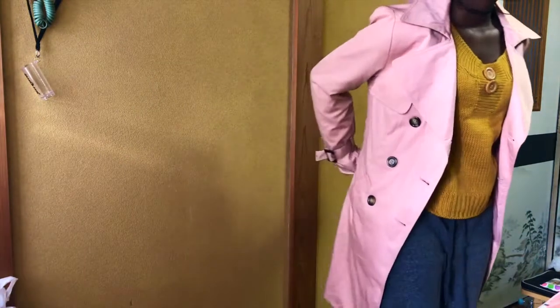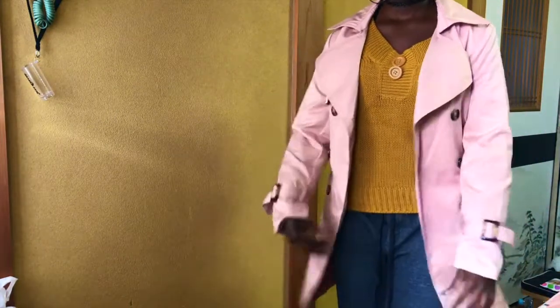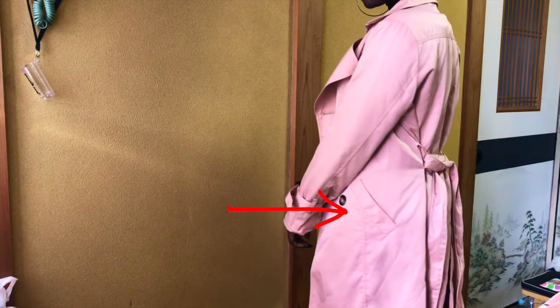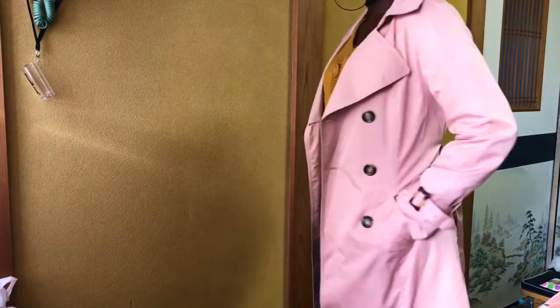The pockets on this one aren't that bad. When I tie the band in the back, the pockets are much easier to reach. It's right there. But if the weather wasn't so cold, I would definitely be wearing my trench coats.